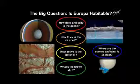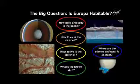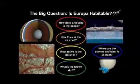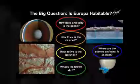All of these things feed into that habitability question. And finally, one of the most recent questions that we've begun struggling to answer is, where are those plumes? What's in them? Are they really delivering samples of the ocean to us in space that we can easily access? And if that's the case, how can we get at them, and what kind of measurements can we take on them? This payload will answer all of these questions and help us take great strides forward in understanding the habitability of Europa.